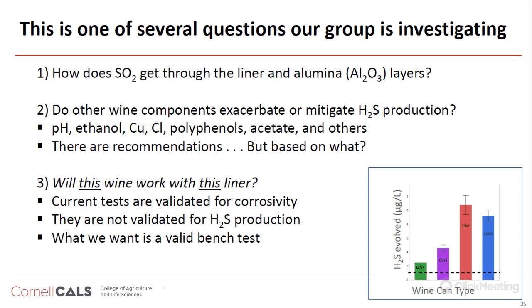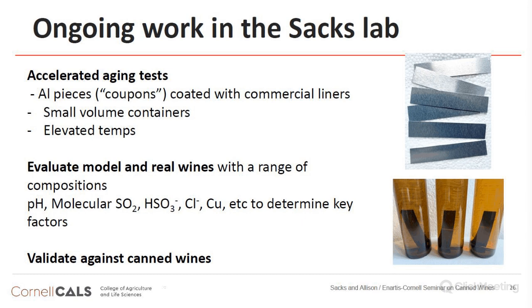What we want is validated bench tests for hydrogen sulfide production, not just overall corrosivity. And what we're currently working on is, instead of having to rely on doing this in cans and with all the ambiguities that come along with cans, the canning process, seeing if we can do this with coated aluminum coupons. So I know this looks just like a piece of aluminum. That's aluminum with a can liner coated on all sides. And we've been able to work with some of the commercial liner producers to make these.